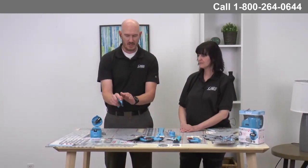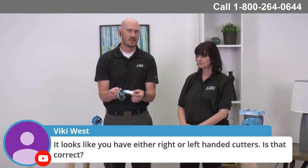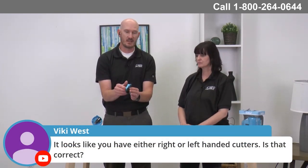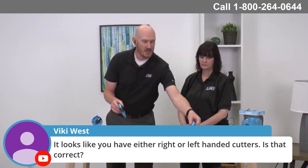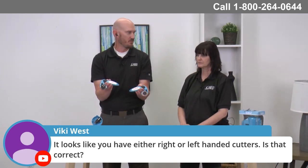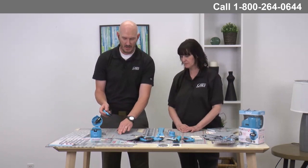Now, what's nice about this cutter, not only is it ergonomic, but it can be left-handed or right-handed. Out of the package, it comes right-handed. And it's quick and easy to make it a left. You just simply take the plastics off to one side and move them over to the other side. And so now you have a left-handed cutter, and we have one right here actually. So you can see one left-handed and one right-handed. So that's nice with the ergonomic. You don't have to buy two in order to be left or right.